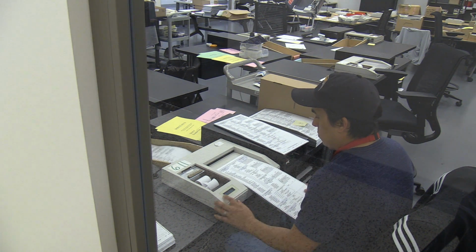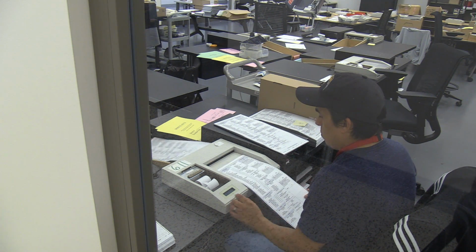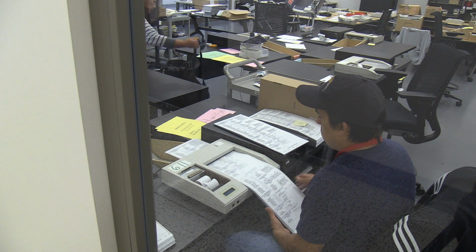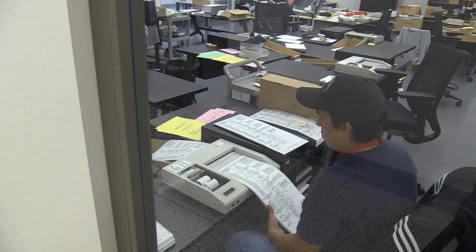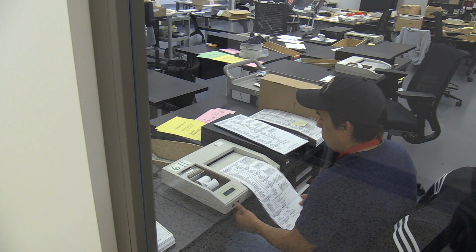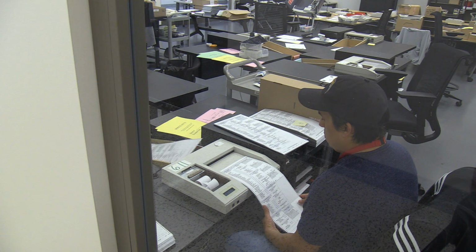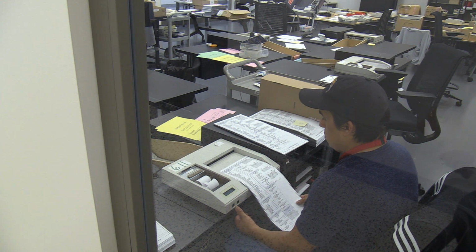I think he's just checking them. He's resetting it each time, seeing if they make it through before he turns them over to somebody who will actually feed them through. We got to see those two that were being whited out.